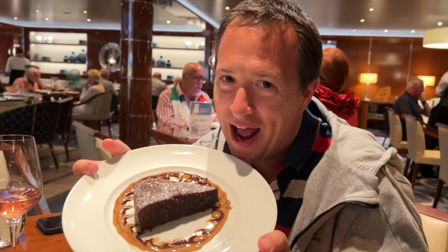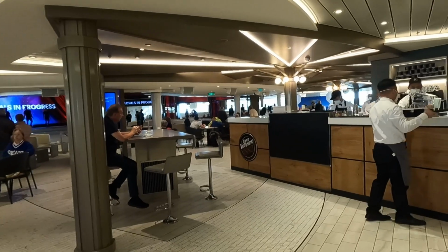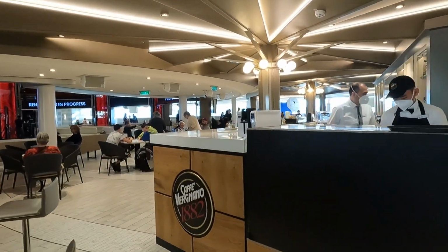And we didn't try this either because, again, the desserts were so good in the dining room. Why on earth would we get it? Overall, though, we think that the amount of bars and lounges on board the Costa Toscana is excellent. There's a spot for everyone.